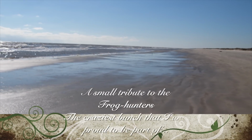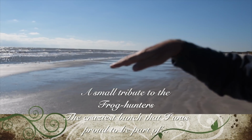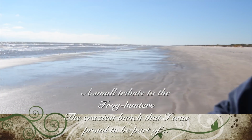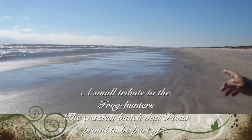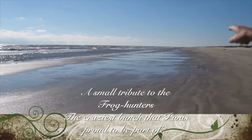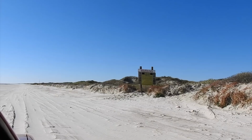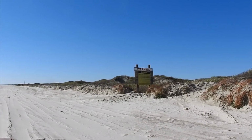Went out and did the beach report this morning, and while I was doing it, noticed the water was dirty, but it was way out. The tide was way out, so it was an ideal day to take a run down the beach. Here I am just pointing out what a block gut is, which I'll show you later, but driving was awesome.